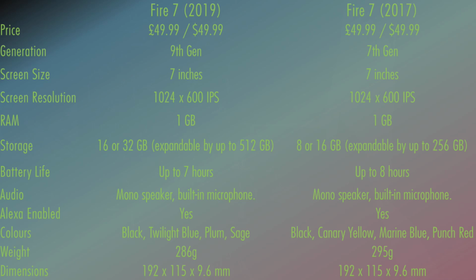You will have to excuse the very boring visuals on the screen right now, but I figured it is the best way for us to compare the performance of the old with the new and see if it's worth investing any more money in. So let's first take a look at price. The last generation Fire 7, or the 7th generation or 2017 Fire 7, had a retail price of £49.99 or $49.99. This is set to continue, which is a great bit of form from Amazon. It's obviously a new generation. This is the 9th generation.